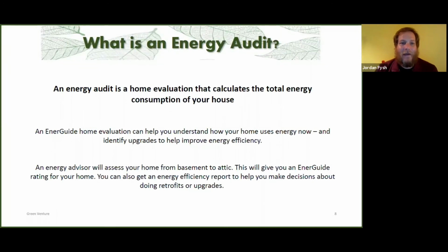So what is an energy audit? It is an evaluation of your home that calculates the total energy consumption of the house, represented now in gigajoules, so that we can easily look across one house to another. The EnerGuide home evaluation can help you understand how your home uses energy now and identify the upgrades that will help improve energy efficiency. The energy advisor, me perhaps, will help you assess your home from the basement to the attic and give you an EnerGuide rating for the home.